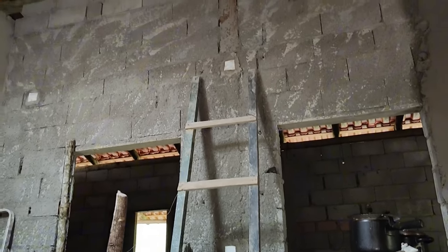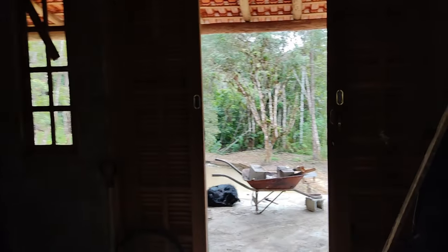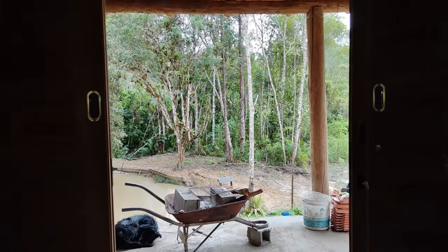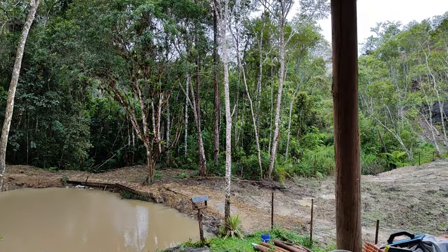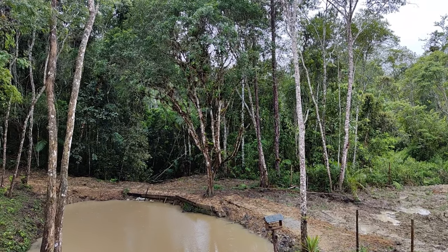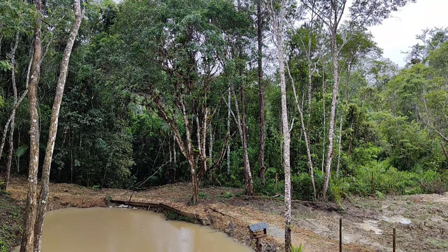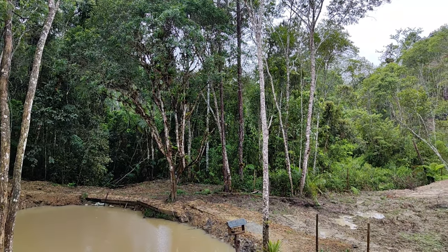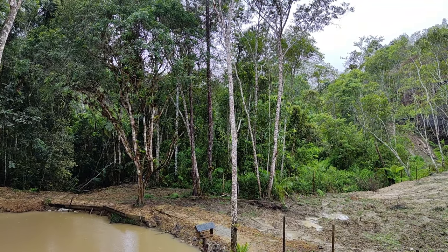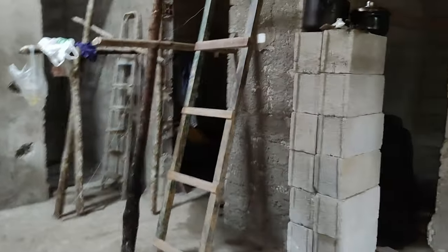I don't know if we are going to be able to finish everything, because today we are going to finish this part and we need to go home. We live like 70 kilometers from here, and as it's rainy and the road is not very good here, it's kind of dangerous. That's why we have to leave early, like 4 p.m. at the most. So we have to do everything fast, and we cannot make so much plastering putty because we don't have time to do everything. So this is our plan for today.